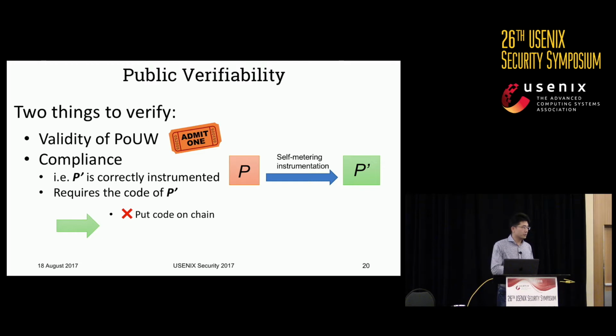We can either put all of the source code on the blockchain, but we will have a scalability problem later because we want to allow for arbitrary programs. Or we can go in the other direction and only allow a predefined set of programs to be used for mining. But that is not good either, because for one, it's limiting, and for two, it introduces centralization. Because no matter who gets to decide what program is suitable for mining, that party has more power than everyone else in the system. So again, we want to allow for arbitrary P prime.